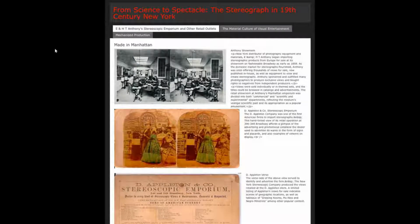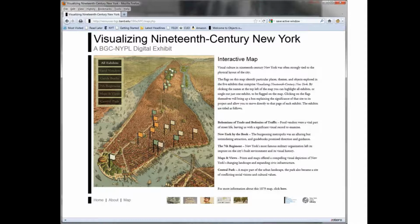So in the next year, we moved to a BGC NYPL digital exhibition, which this time used what became the case for the Focus Gallery later, a 2-semester sequence. And in the fall, we worked with Josh Greenberg, who was then at the NYPL, in thinking about how to use the collections. So in the fall, every other week we met at the NYPL at a different collection.